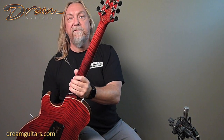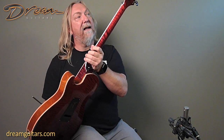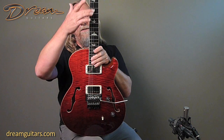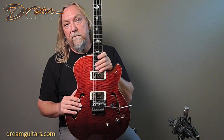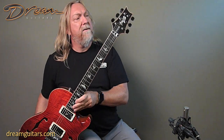Back of the neck, super figured. You got maple bindings on the side and the fingerboard and the headstock as well. And then Jaybirds all over the guitar. Jaybirds named after my good friend Jamie Olson, who is one of the people who designed the Jaybird inlays for the inlay company that works with PRS.